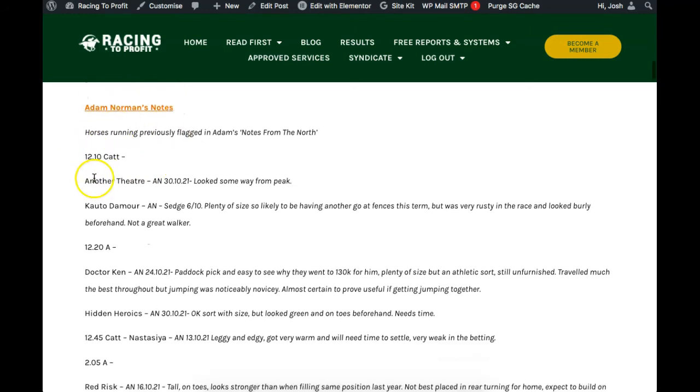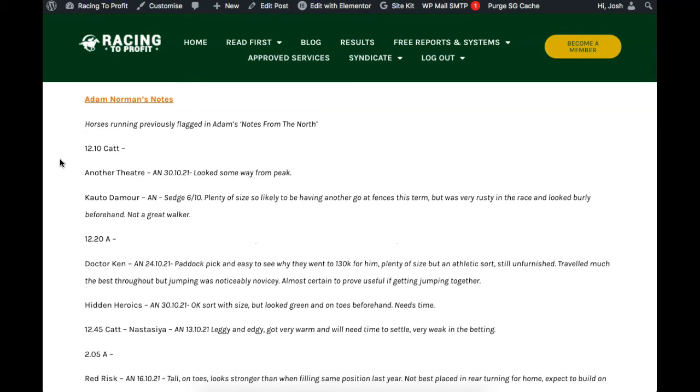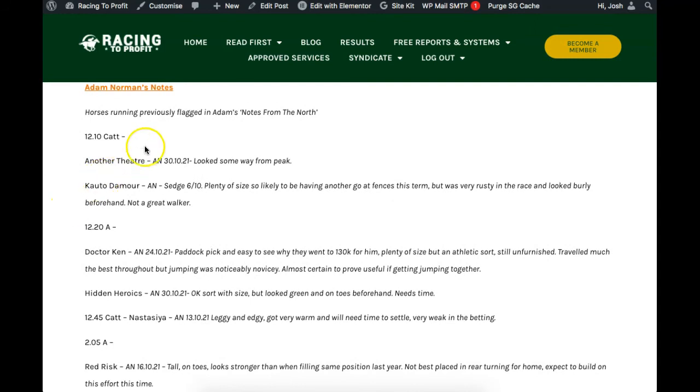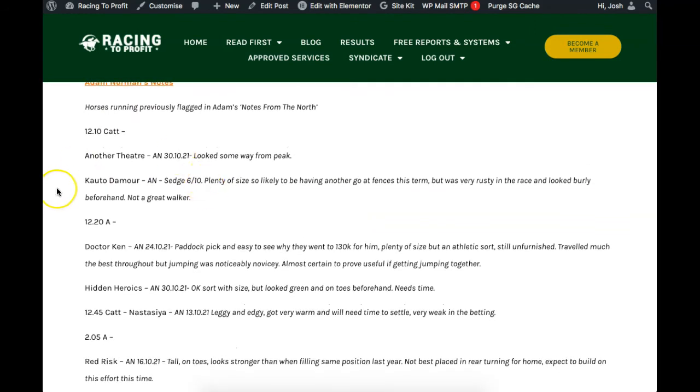Every week I post his updates from Notes from the North. He goes racing two to four times a week with his pro punting expert paddock eye, and provides a load of notes. And each day, and these get put up the afternoon before the next day's racing, I flag any horses that he's previously noted along with the note, so you can read these, and a lot of my members have really enjoyed reading through these.